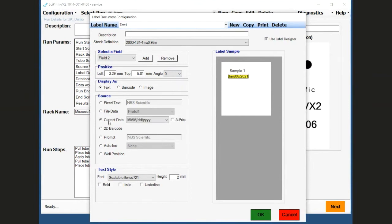You can also print the current date. If you'd like, you can also input the date manually at the print screen. And there's a number of different date formats. "2D barcode." Now that's going to pull a 2D barcode from a work list and print that barcode on the label.